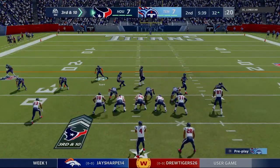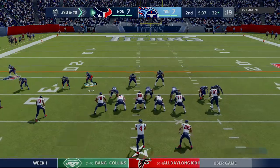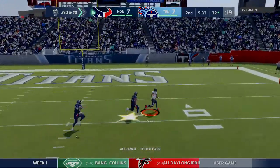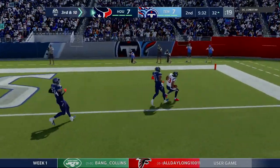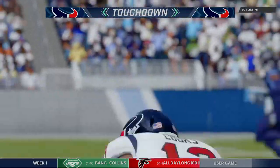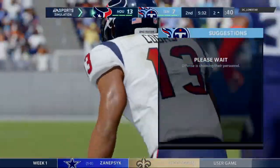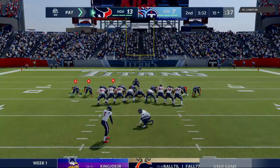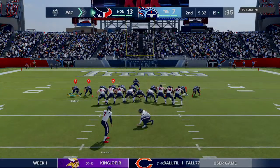This is 3rd and long. From the gun, here's Watson. This is caught. It's Cooks. And he'll take this one in for a Texans touchdown. Touchdown. Brandon Cooks, 32 yards. And the Texans have taken the lead.